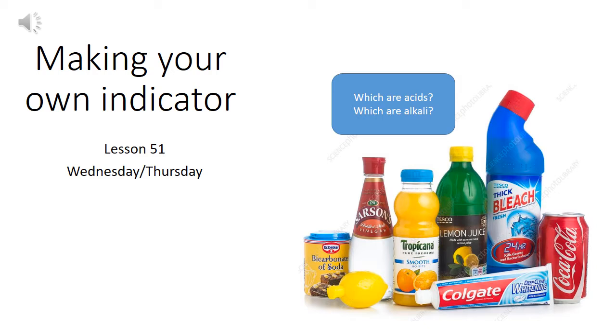So while you're writing down your title and writing that it's lesson 51, underline it, write the date. Also have a look at this picture down here. We've got some household items and I want you to just be thinking, which of these are acids and which are alkalis? Do you know some already? Are there any that you're not sure of? Have a little think. You don't need to write it down, just think about it in your head.